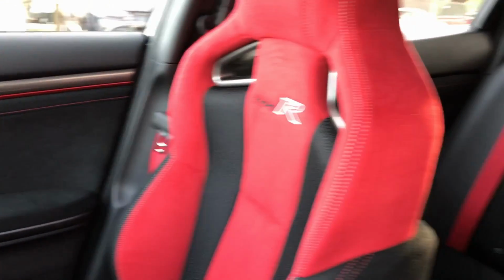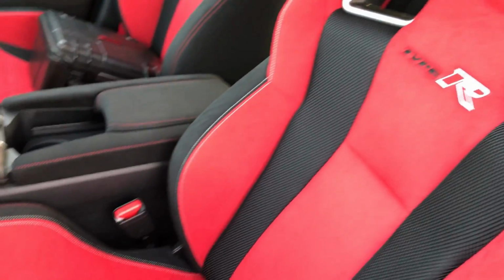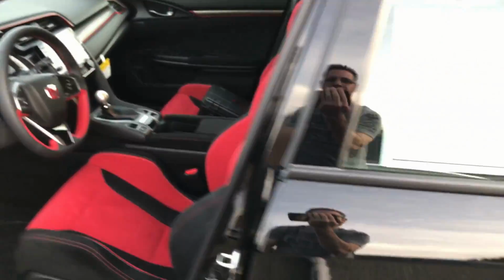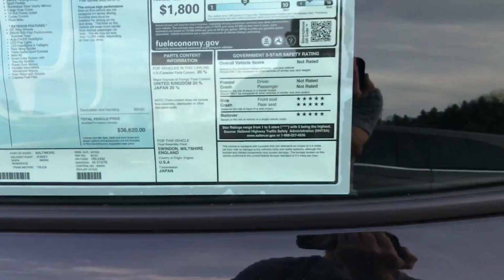You got the Type R embroidered into the seat backs, and you got the nice pass-throughs for the racing harnesses. The seats are super comfortable and supportive. See, this one stickers at $36,620, which is a steal for this kind of performance.